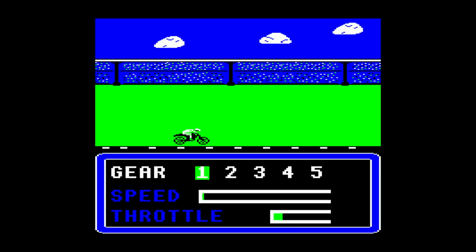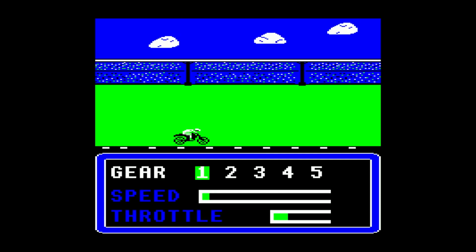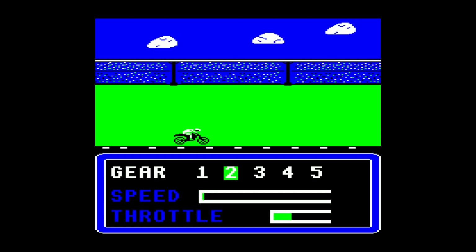And the frustrating thing about this game is, I loved it because I actually first saw this on the Electron and enjoyed it so much that I wanted to get it for the Spectrum, which I did. But on this version, I can't remember if the Spectrum version is the same. It maybe is. It's been years since I played it. But you have to go through the gears as well. So there's so many buttons to press. It gets a bit confusing.